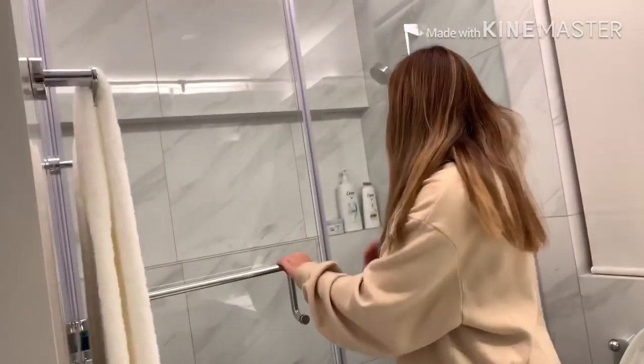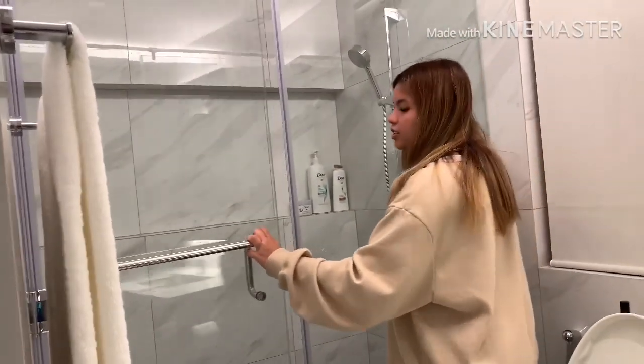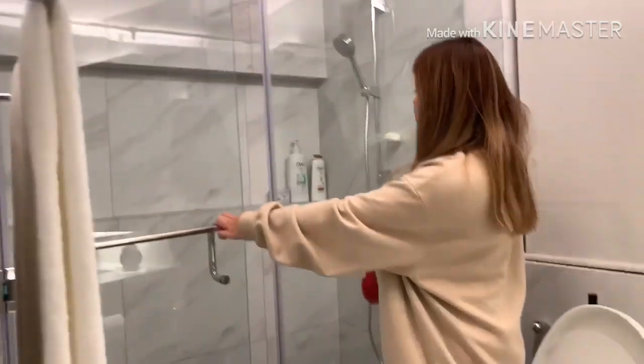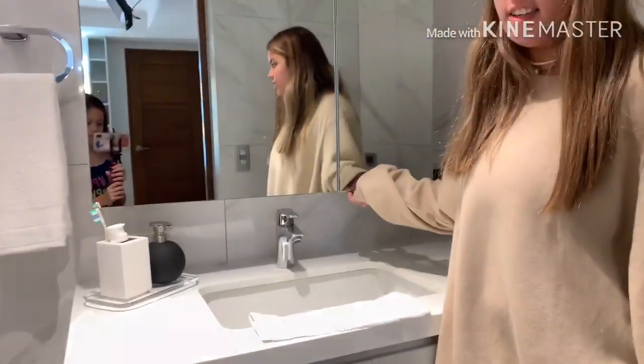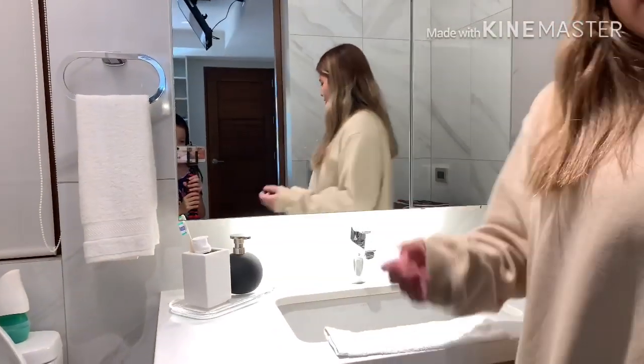And then this is my shower. You can just open and close that door. So that's my bathroom. Oh, and I forgot to show you this other thing. There's a light under here, so you can turn it on and off. That is my room. It's pretty cozy. I actually love it. I'm inside here 24/7 just watching Netflix.